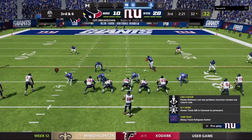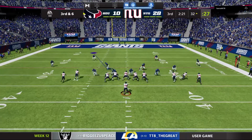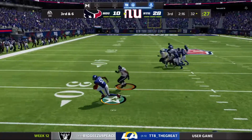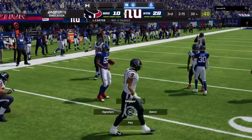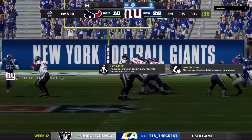So it's 3rd and 6, and this will be the 8th play of the drive. From the gun, Knight. And he's going to be intercepted a third time. Picked off at the 21. And he will return this one to the 30-yard line. Certainly not what he was hoping for, Charles. That's now 3 interceptions in this ball game.